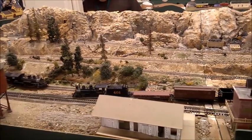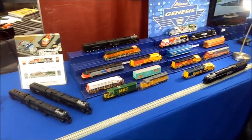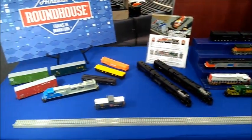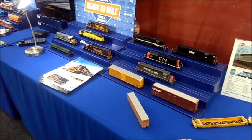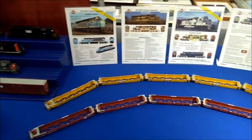In addition to the layouts, many manufacturers had booths set up and were available to answer questions about their wares. I actually had a few questions answered by Shane Wilson from Scale Trains about why certain things are the way they are in the hobby, and I think the entire hobby would be much better off if we all understood fully what goes into making these products.